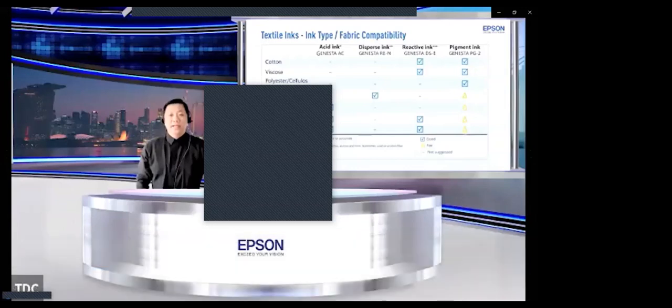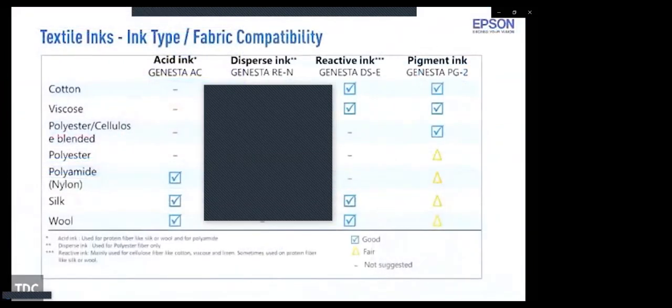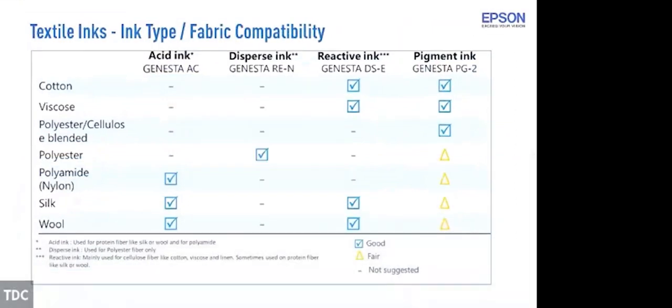EPSON R&D constantly strives to introduce new color set formulations to improve our quality and stay ahead of the market. We have 4 different types of ink which allow us to print on various fabrics available in the textile market. Acid ink for silk, wool, and nylon. Disperse ink for polyester. Reactive ink for cotton, viscose. Pigment ink can be used on various fabrics, especially good on cotton, viscose, polyester, and blended fabric.